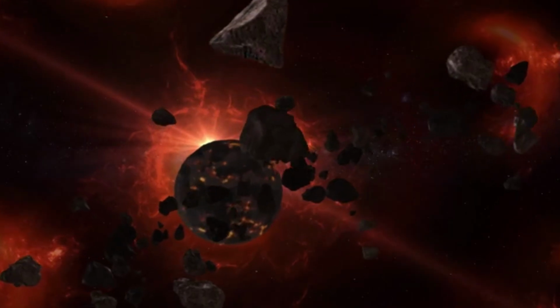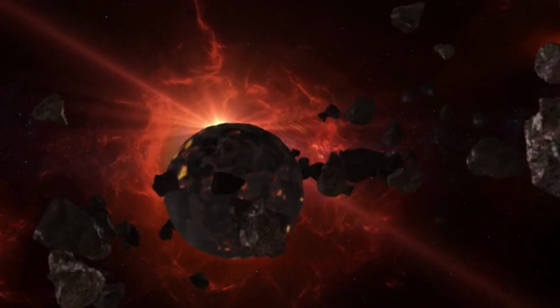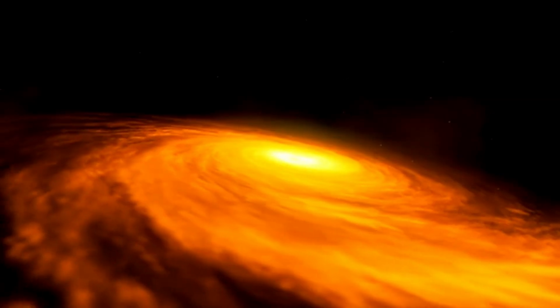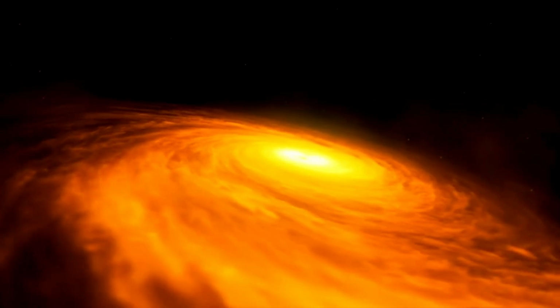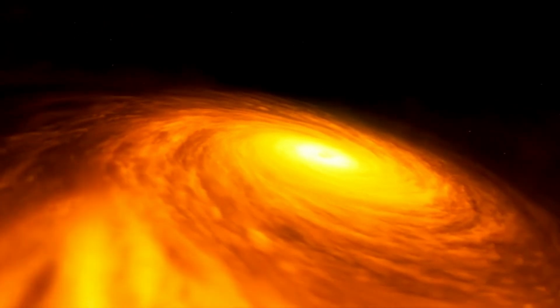Black holes are some of the most mysterious things in the world because they can trap light, which makes them hard to study. We can see, though, how black holes change the galaxies and stars around them. Using telescopes like X-ray telescopes, researchers have looked into many aspects of black holes.